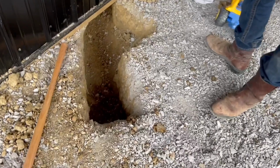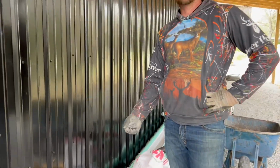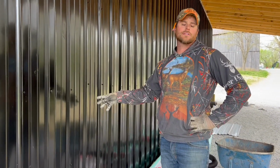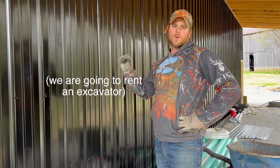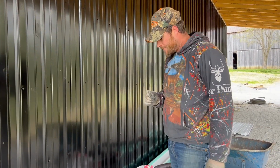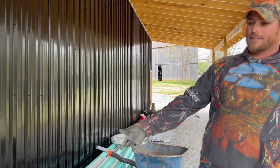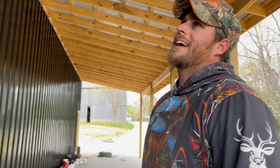The idea here was that we put the plumbing on the inside and brought it to the outside so the concrete guys could come in here and do their work. We're going to get an excavator to do the rest of this so we don't have to chip our lives away. But we got everything to the outside. We got the water to the outside, the electric to the outside, the septic line to the outside. And I think that's it. Can you think of anything else?